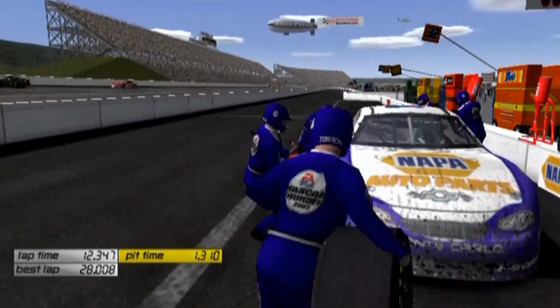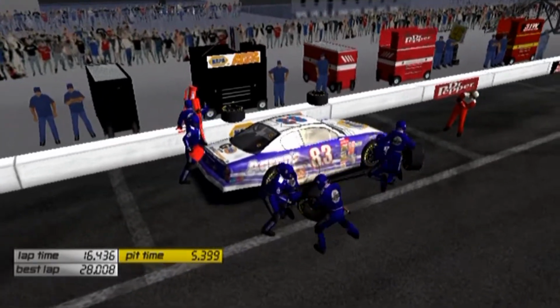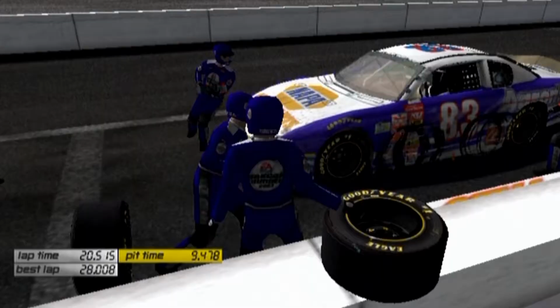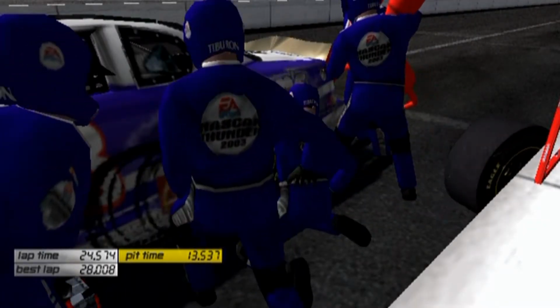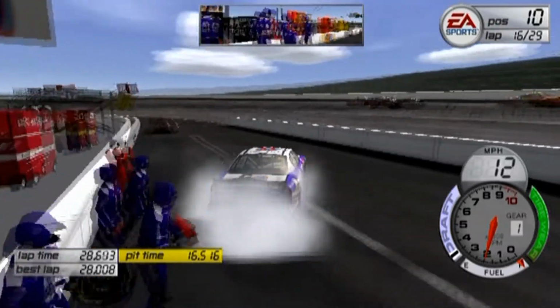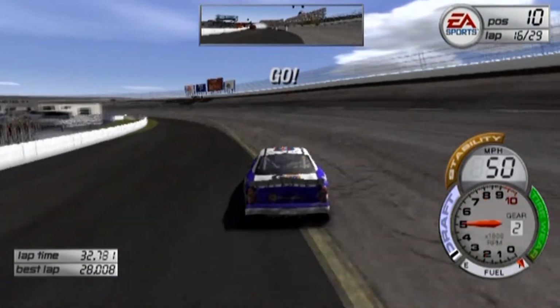Alright, 4 tires of fuel, no adjustments. You guys got the new uniforms now. I gave you new uniforms! Because you thought the other ones were ugly. They were ugly. But golly, oh man. Alright, where are we going to shake out? That's the question.